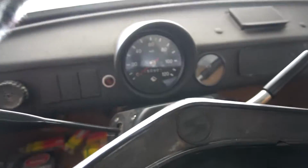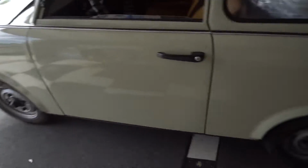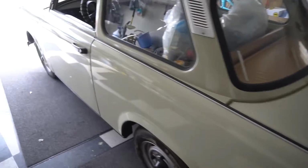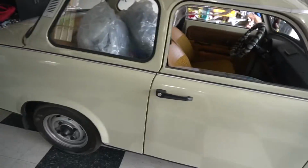15,000 kilometers, which is 9,000 miles, all original. This thing is just crazy. And you guys heard in the video, it sounds hilarious. It sounds like a weed whacker. The reason behind that is it has a two-stroke motor producing 26 horsepower. So it is slow, but it's hilarious, which is amazing. I'm still blown away that this is how it is. It's perfect.